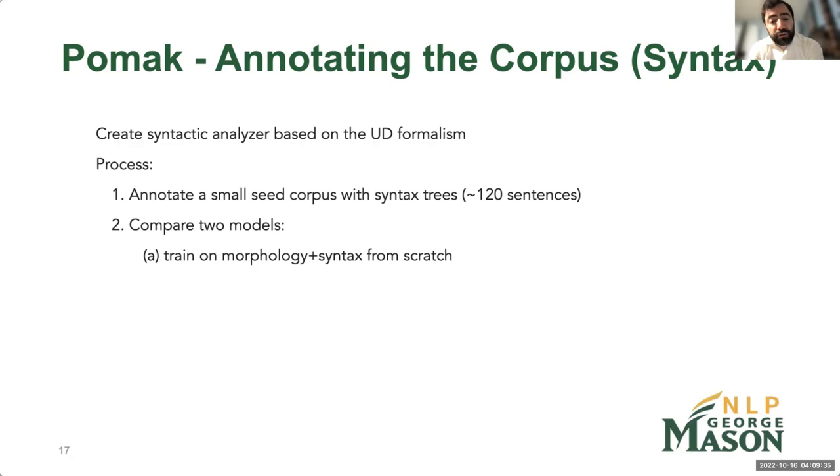First, we're going to train a model completely from scratch, where we're going to try to train a model that will predict the morphology and the syntax. Or we can now use our whole corpus that we have potentially annotated, even if it's potentially wrong, right? Because, you know, we only have like 95, 97% accuracy.